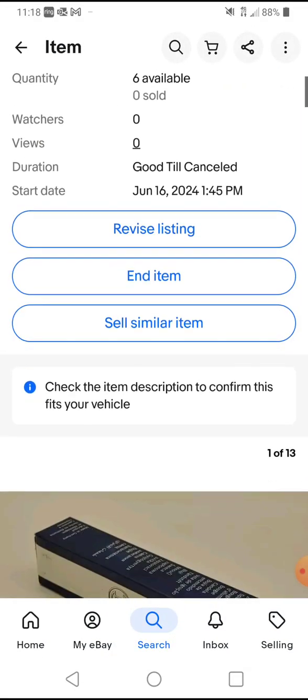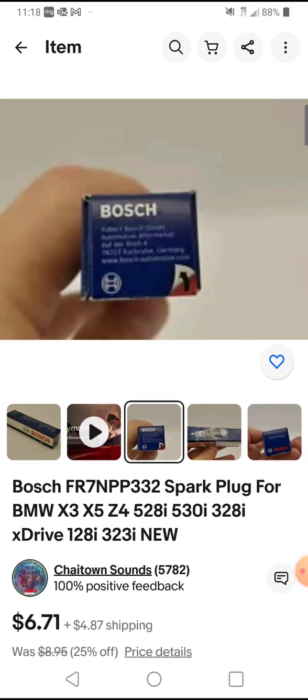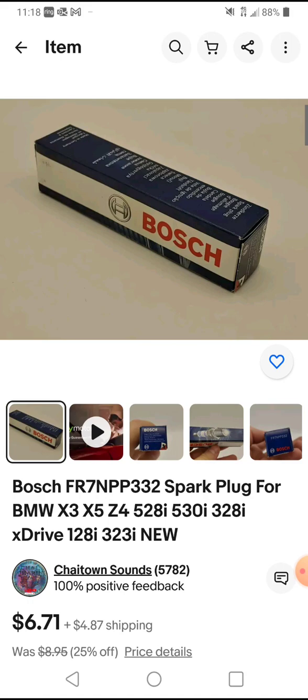And then I also listed these 6 spark plugs. Again, he gave these to me for free, and they're Bosch, and they're real Bosch. They're not from China Bosch. It's not the fake Bosch. This is the real made in Germany stuff. So again, happy to share this with the next person who needs it.